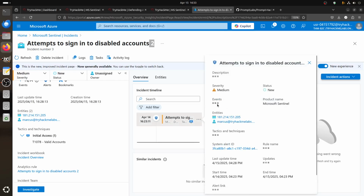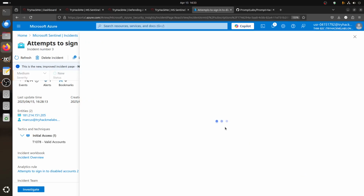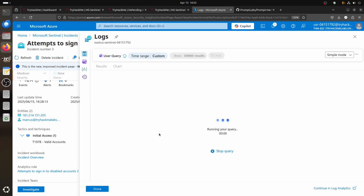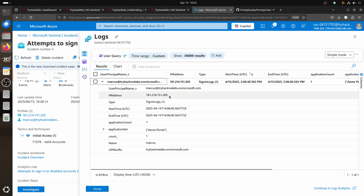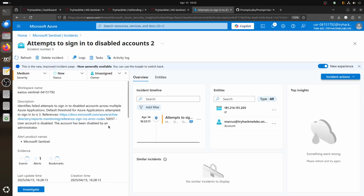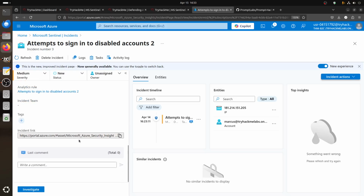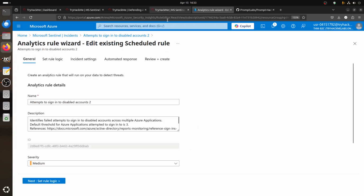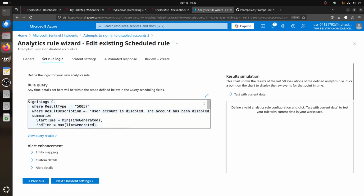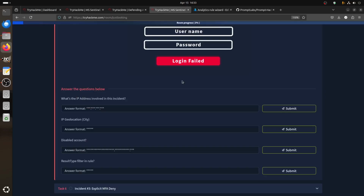Now you can go to the event. If you want to go to the logs, you can go here, and you can get all the details. That's the account Marcos, the IP address. That's the table, application, IP address, portal, Marcos and all of that. So we're done, and now he talks about the rule. The rule that triggered this is, you can see, the analytic rule. We can just click here, and the rule logic you find there, so you can check the rule logic and see the question, the result type filter in the rule.